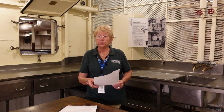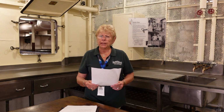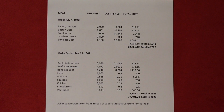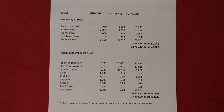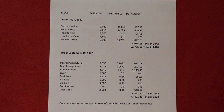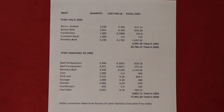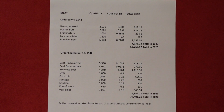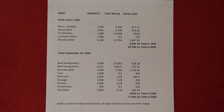Again, because of our wonderful archives and the Navy's stringent recording requirements, I have in front of me, and you will be seeing as well, just 2 sample orders. The first on July 4th, 1942, you can see that they kept very accurate records of the quantity, the cost per pound, and their total cost. So our total for July 4th was $3,935 in 1943.